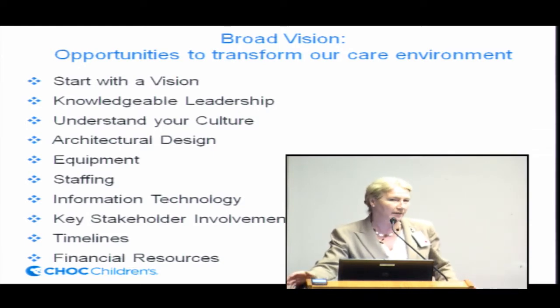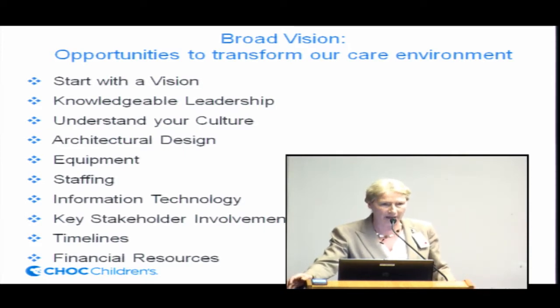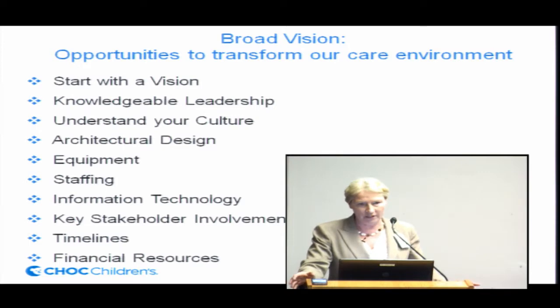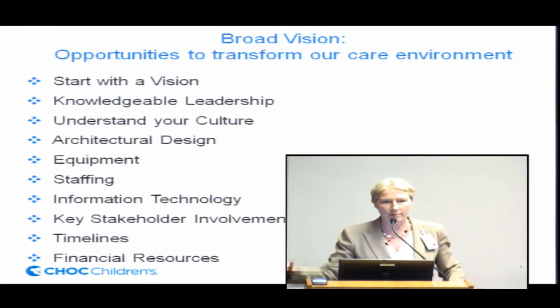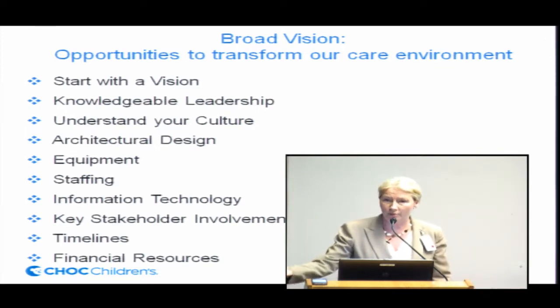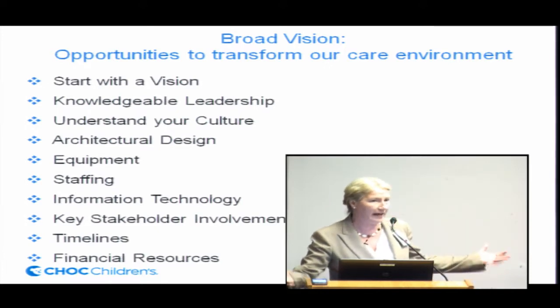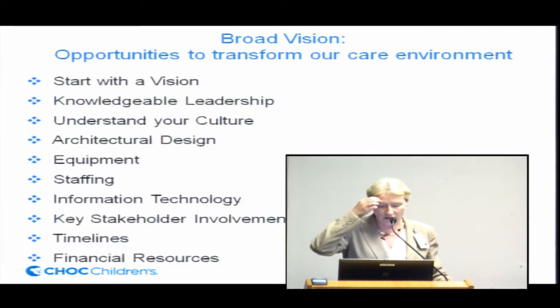Timelines, make sure your timelines are good, and make sure you have a long enough timeline to bring up all these new departments. We had to bring up the lab. It had to come up and stabilize and work before we could bring up radiology, before we could bring up our operating rooms, before we could bring up our emergency department, our cath labs, etc., etc. So the timelines on the project were very, very important.